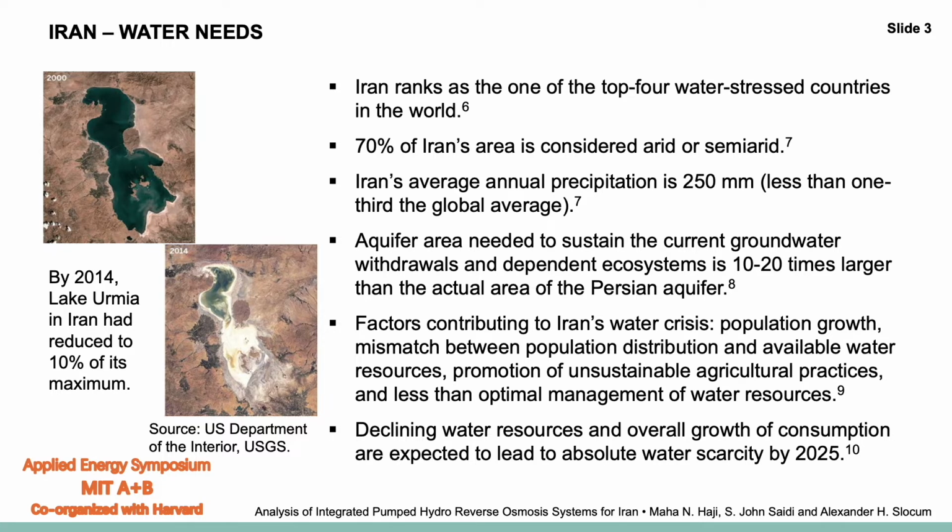Overall, Iran ranks as one of the top 4 water-stressed countries in the world. It has an average annual precipitation of 250 millimeters, which is less than 1/3 of the global average. Alarmingly, the aquifer area required to sustain the current groundwater withdrawals and dependent ecosystems is 10 to 20 times larger than the actual area of the Persian aquifer.